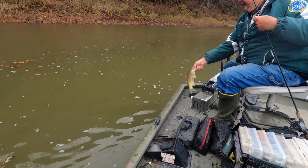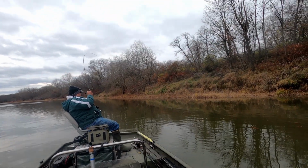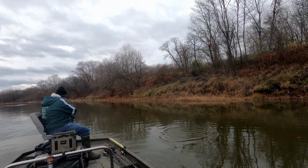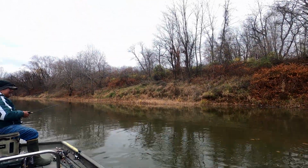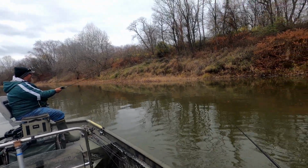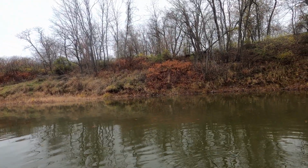Yet another. Nice bend to it. Oh, fiddle fart. Got the quick release. We'll get back on them. Not a lot of fish, but I hate to lose them that big. It was a good size.